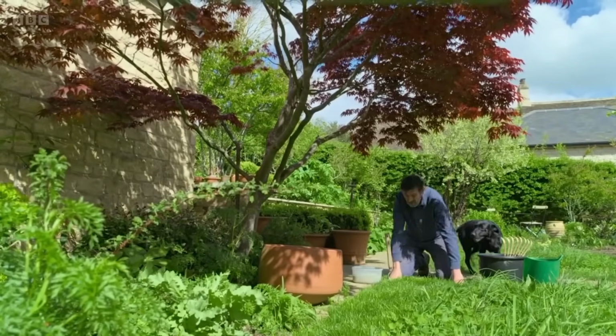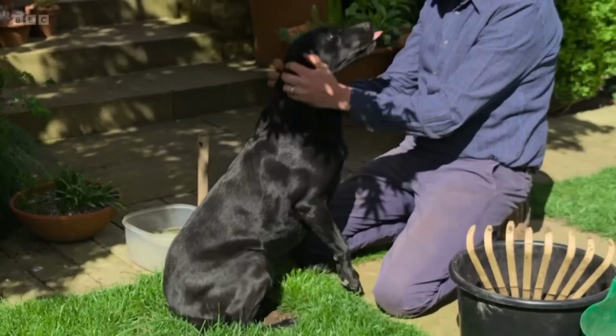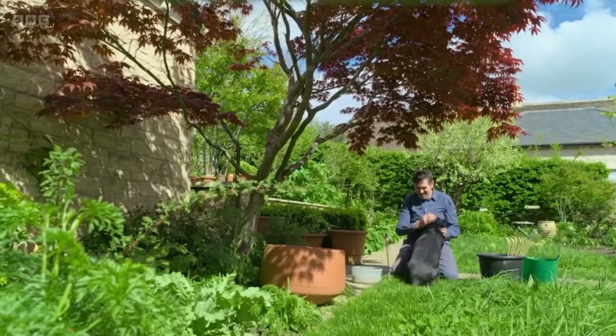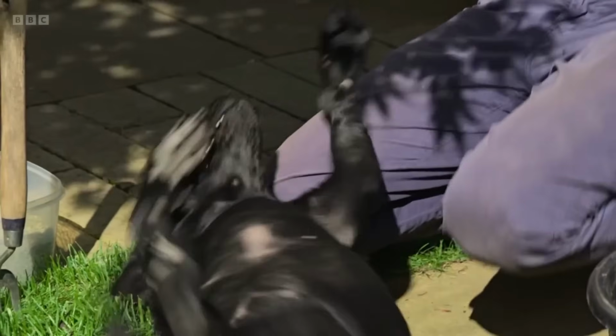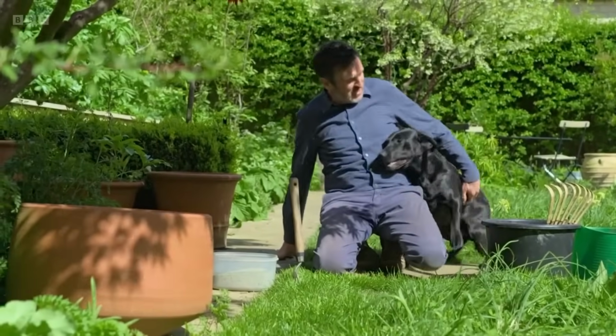Chris, I think you seem to have found the final piece in the jigsaw for your wildlife garden. Good on you. Right, you young lady can come out the way. No, you can come out the way. Come here, come here. No, no, no, no. Sit down, sit down. Good girl.